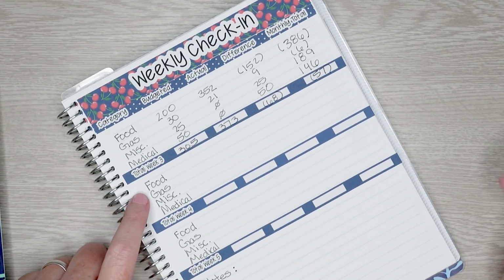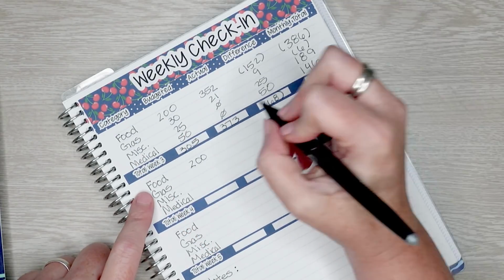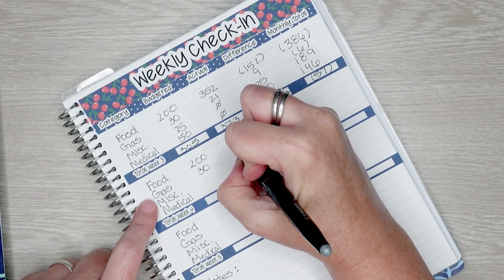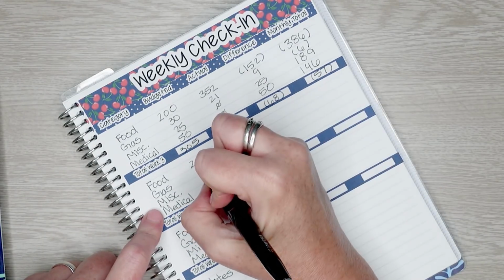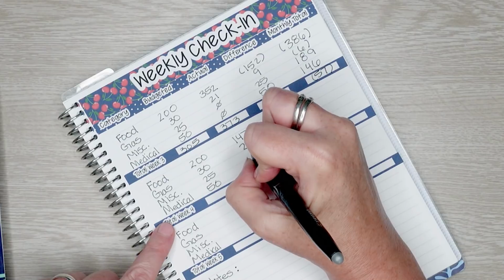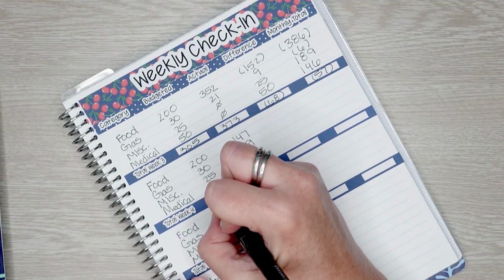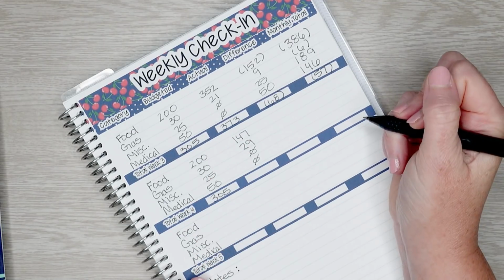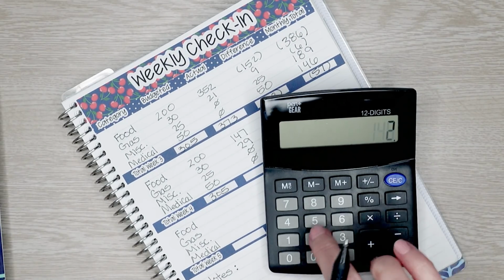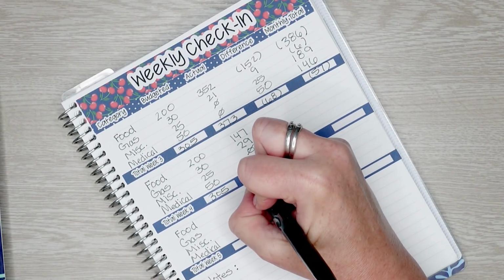Okay, in the category of food, we budgeted $200, but we only spent $147. For gas, we budgeted $30 and we only spent $29. Miscellaneous, we budgeted $25, and medical we budgeted $50, and again we didn't spend any in either of those categories. So that is $305. And let's see how much we spent. $147 and $29. So we spent $176. So we were way below budget this week, which is good.